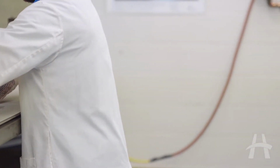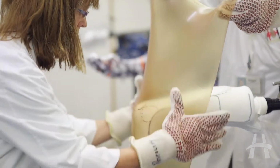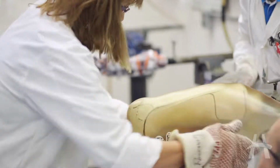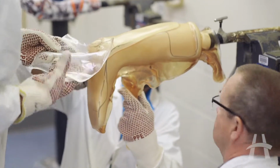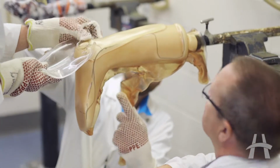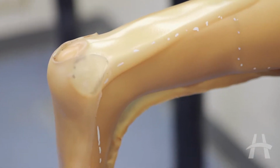Making the molds is a big part of what we do, and then the materials that go into it and exactly how they're put together is the next step. And then the last step is the fitting process, where we get patients to try things and tell us if we're even close. Did we hit the mark? Yeah, are we in the right place?